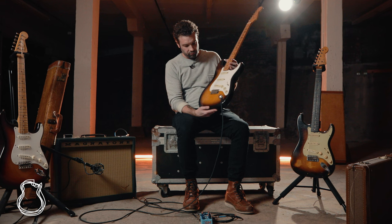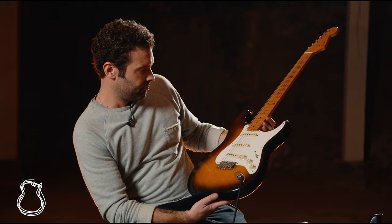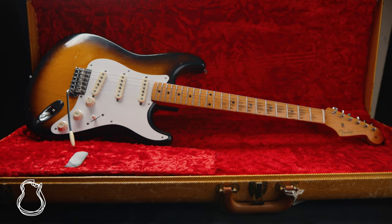Original finish, two-tone. You can see no red anywhere, just a beautiful kind of brownish yellow in the middle. Fades out, a little bit of chocolate into the dark brown edges. It's just gorgeous. I mean, look at this guitar. This is ridiculous. The neck is the quintessential '57 V.